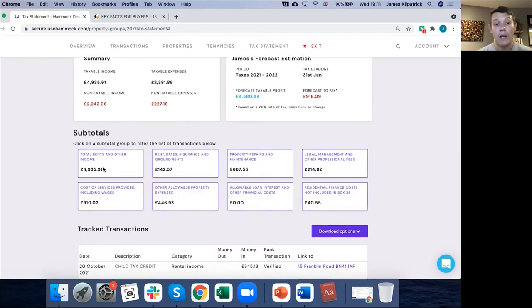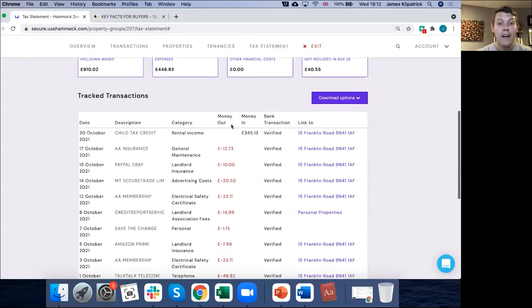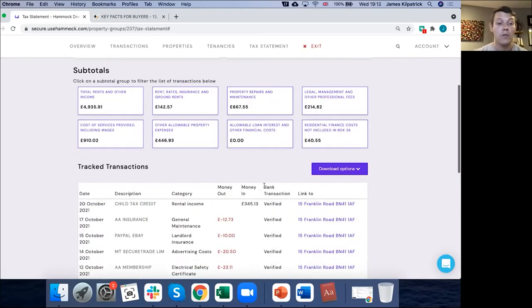Then we give you and your accountant the individual totals that they need to submit your self-assessment tax return. And I'd say this is all stuff that you're going to have to start doing 4 times a year. So you really don't want to have to be calculating this stuff yourself. And then underneath that, all the transactions that I have linked to this portfolio appear here. And that's done by date, by category, and by property. And this whole page, so the summary, the subtotals, and the transactions, is all downloadable as a spreadsheet if I want to. And I can even download it with all of those notes that I've added on any of my transactions.